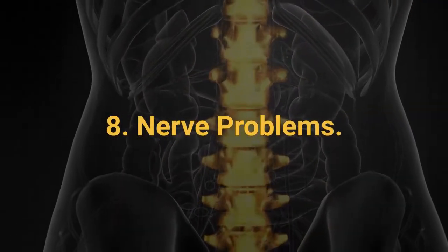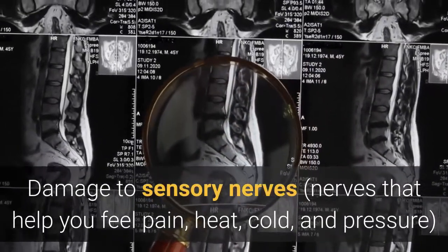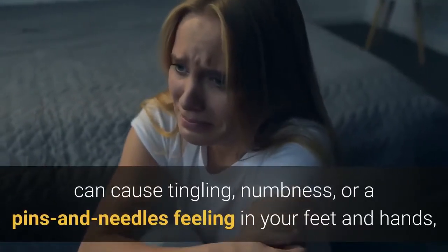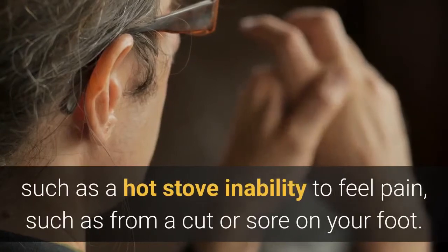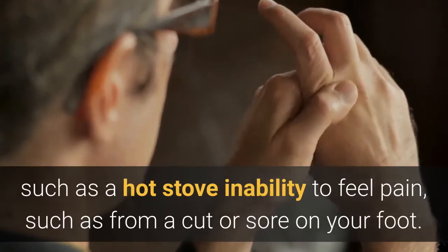8. Nerve problems. Damage to sensory nerves, nerves that help you feel pain, heat, cold, and pressure, can cause tingling, numbness, or a pins and needles feeling in your feet and hands, that may spread to your legs and arms. Inability to feel a hot or cold sensation, such as a hot stove. Inability to feel pain, such as from a cut or sore on your foot.